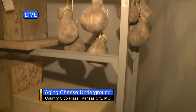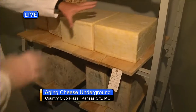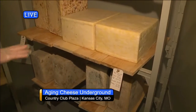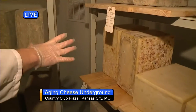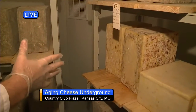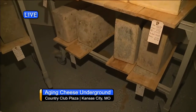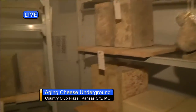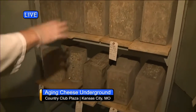So we start here, right? This cheese here is just a couple days old. You've just put the lard on. Yeah, this is just a couple days old. You can see we're getting into about a month old over here, so it's starting to grow some good mold. That's what we want. And then we've got a couple months old down here, and even a little bit older here. And then we get into cheeses that are a year or more.